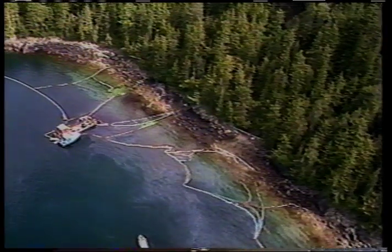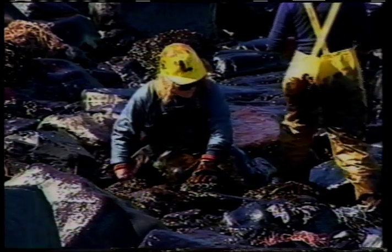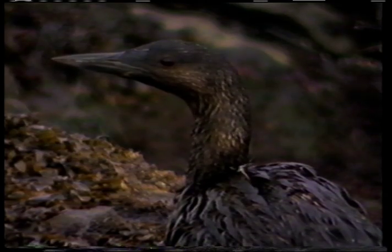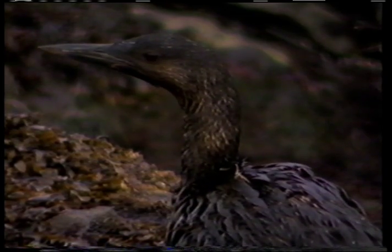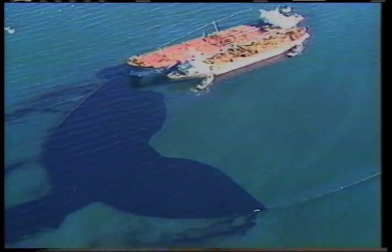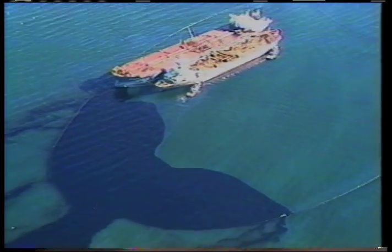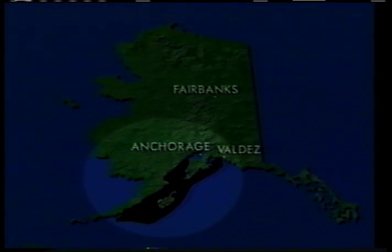The lesson for other states in preparing for a disaster of this kind is to do a considerable amount of contingency planning for humans as well as wildlife and the environment. When the Exxon Valdez started gushing 260,000 barrels of oil, no one could have predicted its slick would eventually extend some 600 miles, way beyond Prince William Sound.